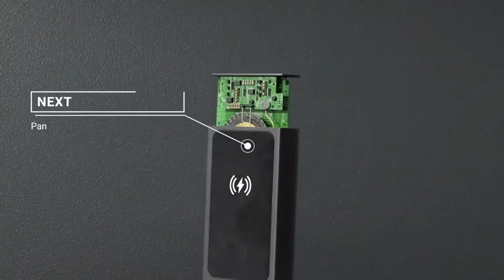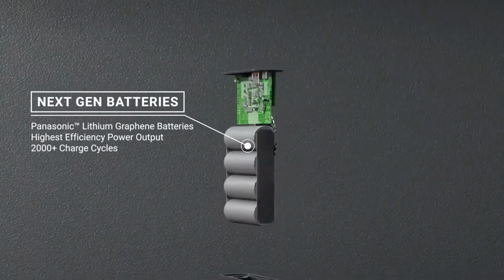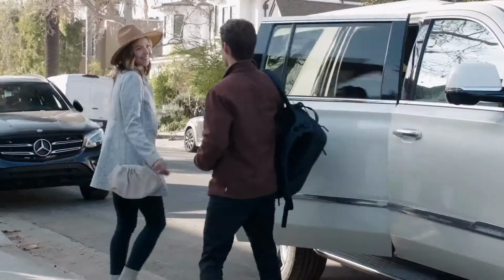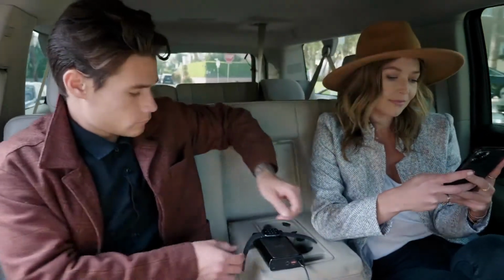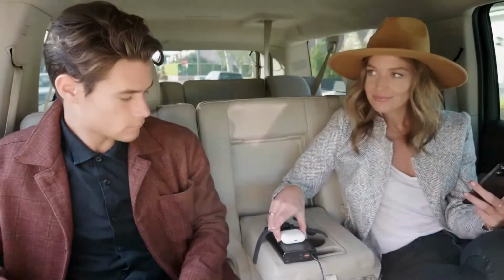We use next-gen Panasonic lithium graphene batteries that deliver the highest efficiency power output and have the durability to last over 2,000 charge cycles. That kind of power in our efficient design means you're able to be productive no matter where you are. ScoutPro is sized for portable powering on the go and made safe for everything, including air travel.